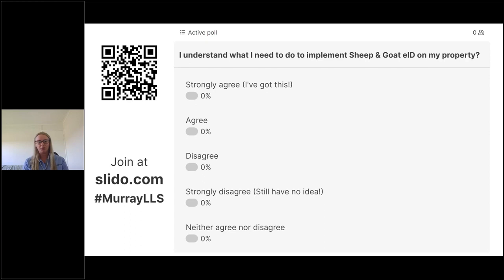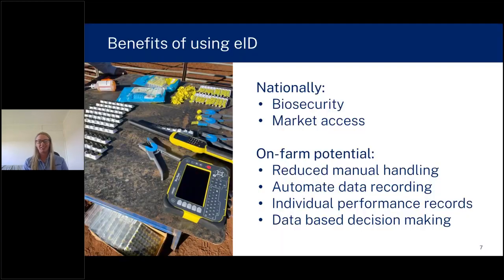So as I mentioned before, the benefits at an Australia national level is around that biosecurity and market access. But on farm, there are also different benefits that you can achieve if you want to fully utilise EID. Just keep in mind, this is all optional. So EIDs can help reduce some manual handling of your sheep. And this can be done through using certain equipment to automate data recording. So you can have readers that will automatically scan your sheep when you're weighing or when you're drenching or doing other husbandry practices.